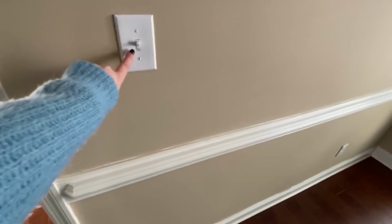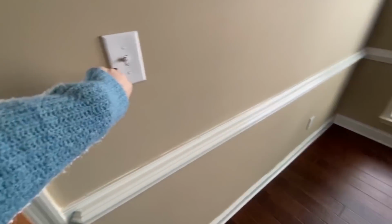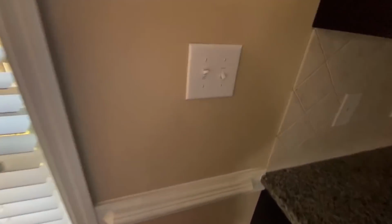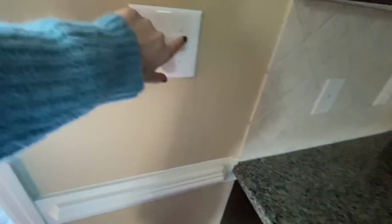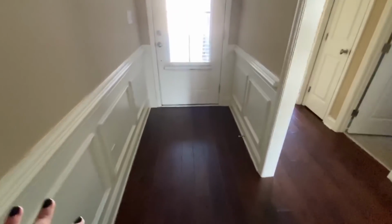This is one thing I cannot stand, is when all of the lights are off and the outlets are up. I'm so OCD. I cannot stand that. Let me know if you're with me on that. What's this light go to? This light goes to the kitchen. It's so funny because no joke, every house that I viewed this day had that same problem, every single house.